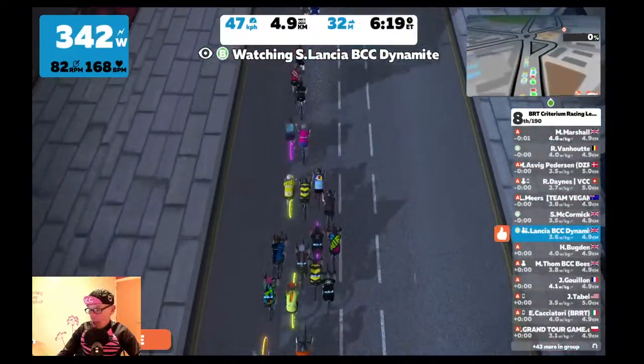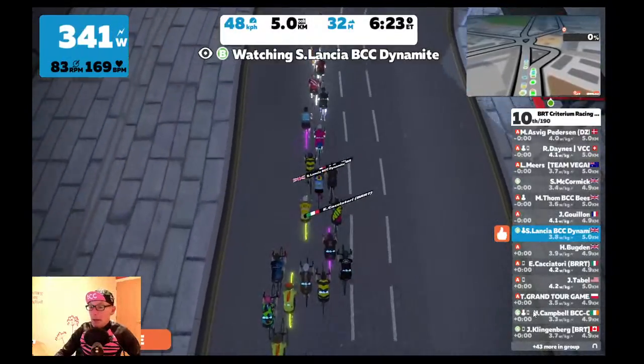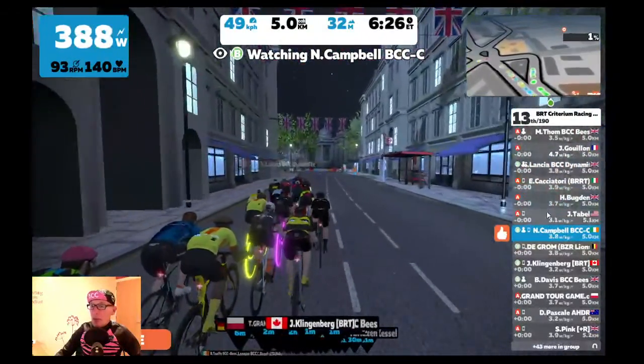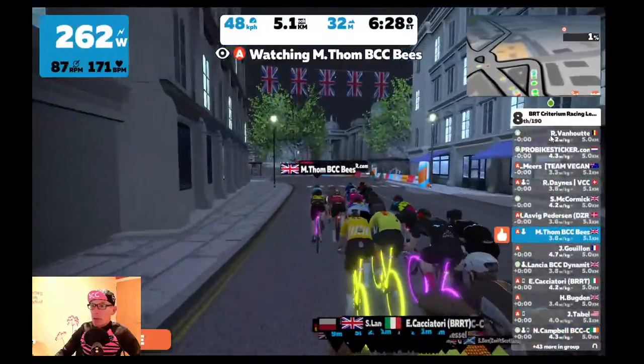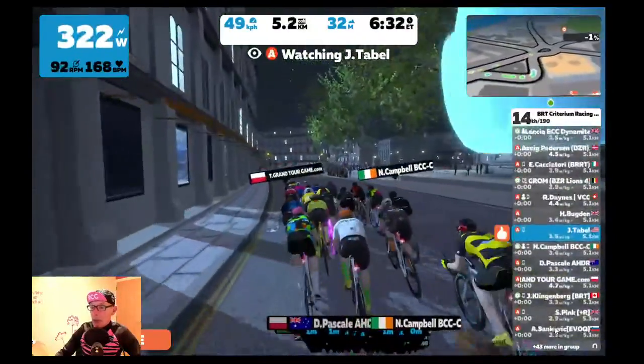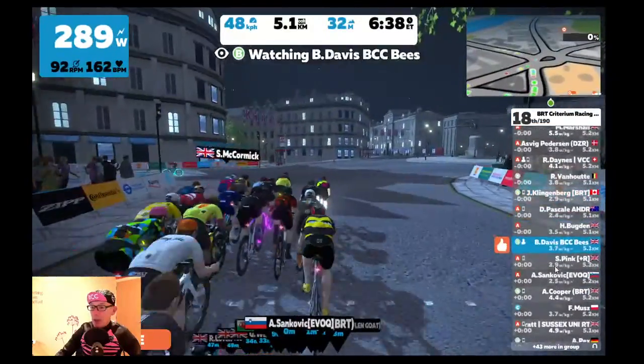So that is a big change. I think he'll be hoping to improve upon that. And there is Campbell. So they're all still in this group. Let's just go back up to the front and see. It's still one group, the front BCC riders anyway. We'll move a little bit further back, see who else we can find.